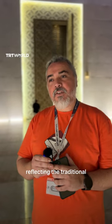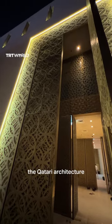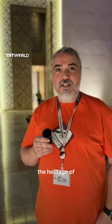Modern mosque reflecting the traditional heritage and patterns of the, let's say, the Qatari architectural. It's more simplicity than the complicated, like, let's say, the heritage of the Ottoman architectural.